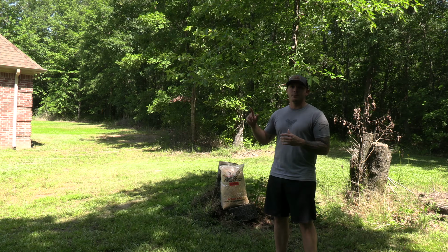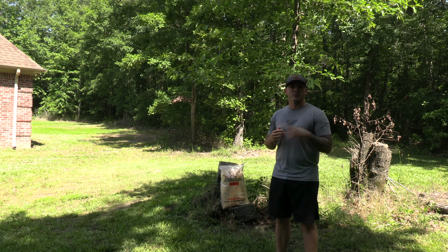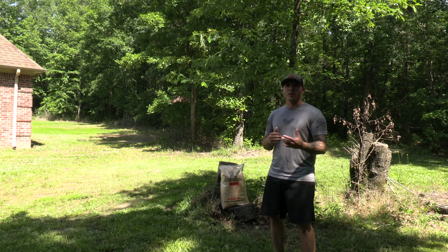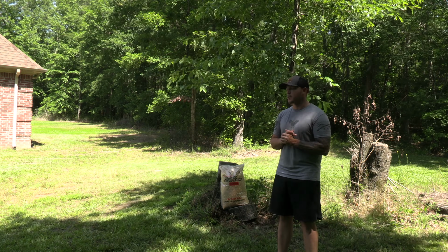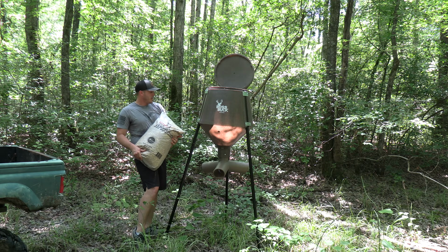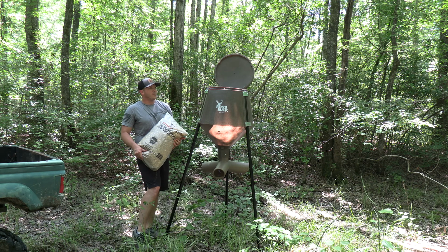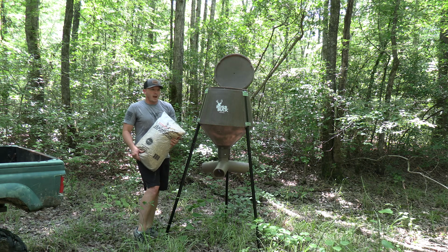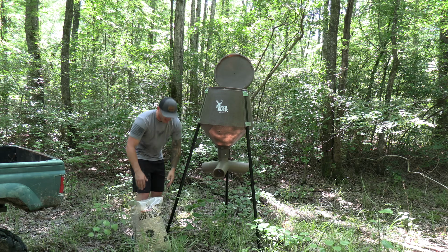We're going to get this thing in the back of the side-by-side, get this feeder put together, and get it out here, hang a camera on it for a few days, see what the photos look like, and get that right back over to you guys. So here we go. Anyways, we're going to get this Rack-A-Track set up, get it in the feeder, get a camera over here, get everything rolling so we can see how well those deer transition from the corn to the Rack-A-Track.